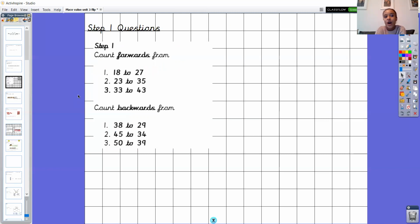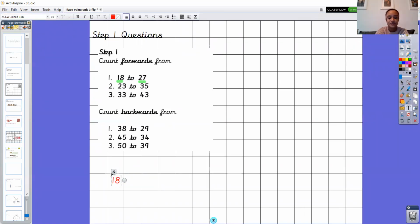So here are our step 1 questions. There's 3 questions in this first part and there's 3 questions in this second part, okay? In the first part, you're counting forwards from the numbers you can see. So if you have a look at question 1, it's asking you to count forwards from 18 to 27. In your book, I'd like you to write down the numbers going all the way from 18 to 27. For example, I'm going to start at 18. And the next number I need is 19, and then 20, and so on. I'm going to go all the way till I get to 27. That's question 1. So I'm going to put number 1 here.